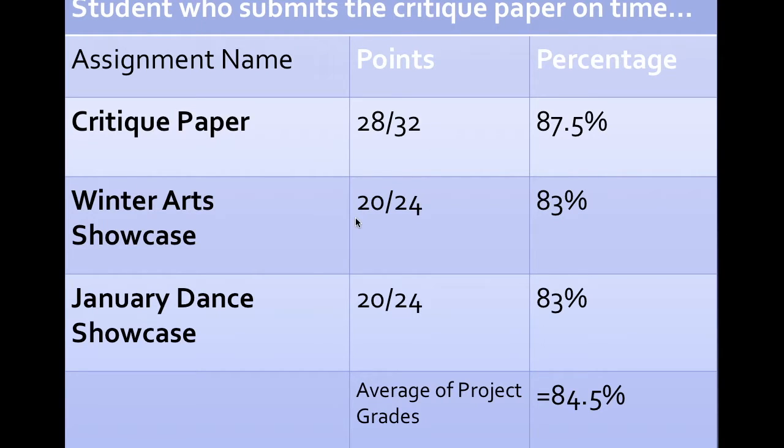We're going to fast forward here and assume that the student earns a 20 out of a 24 on the Winter Arts Showcase and also a 20 out of a 24 for the January Arts Showcase, both leading to percentages for those projects being 83%. When you add the 87.5, the 83, and the 83 together and divide it by 3, you come to the average of the project grades. This student who submitted the critique paper on time has an overall average for their test, project, and performances of an 84.5%.